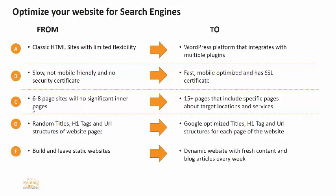From slow and not mobile friendly to not secure, and not having an HTTPS address. So how many of you guys have an HTTPS installed right now? Looking at, yeah, few, not many, right? If you don't have a security certificate on your website, Google will show it as not secure. Although some visitors may not see it, some do see it as not secure. And that's not a good trust element.